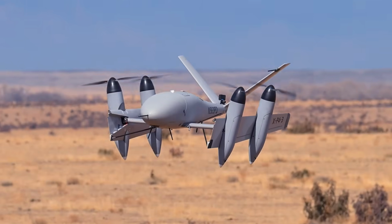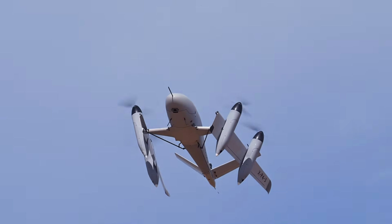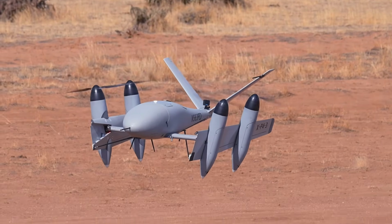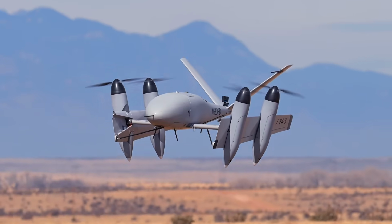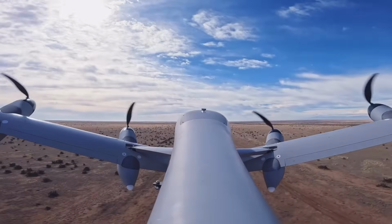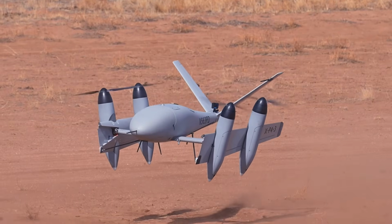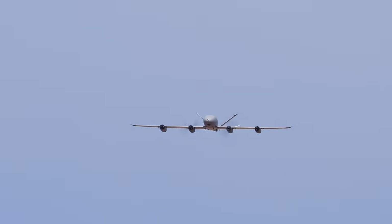Here's the wild part. Its wings actually fold and rotate while it's flying. It takes off straight up, like a drone, then transforms into a fixed-wing aircraft for fast, efficient cruising. That shift mid-air is the whole magic trick. And it's not just a cool party trick, it means better range, smoother flights, and way more stability than your typical multi-rotor drone. So what's it actually for?